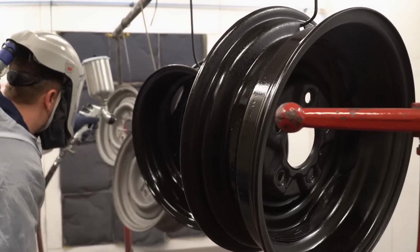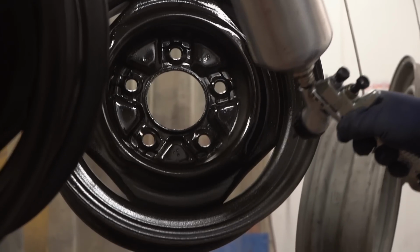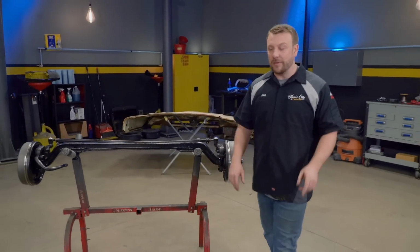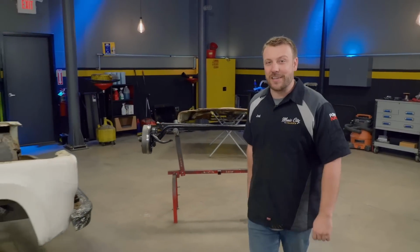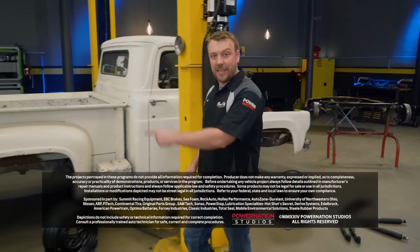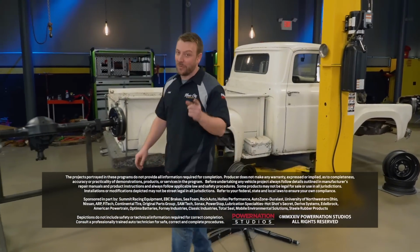Now, all that's left is the rest of the truck. With that front axle completely rebuilt, this old truck's gonna ride and stop just like a dream. Now obviously, we still got a whole lot of work to do, but with big ticket items like that Ford 9-inch completely done, man, we're well on our way.